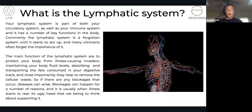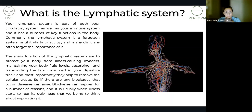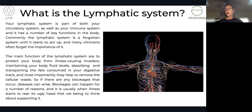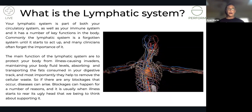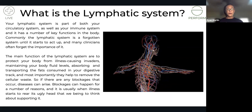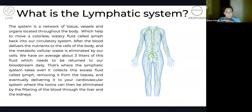So if there's any blockages that occur, diseases can arise, blockages that can happen for a number of reasons, from everything from illness, viruses, bacteria, to surgeries. And when it does rear its ugly head, we begin to think about supporting it. The system is a network of tissues, vessels, organs located throughout the entire body, which help to move a colorless, watery fluid called lymph back into our circulatory system.